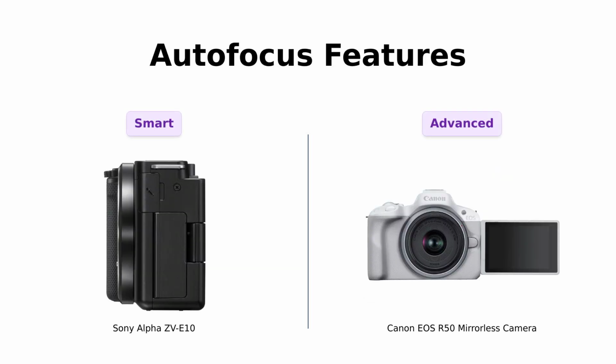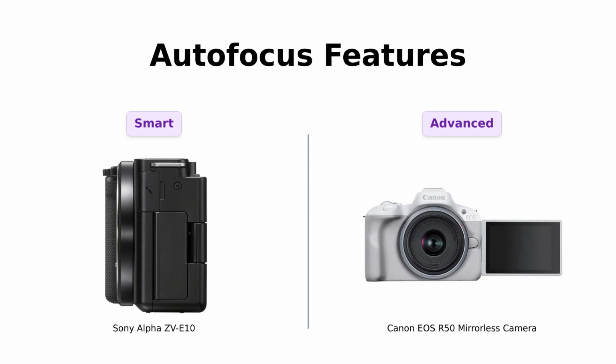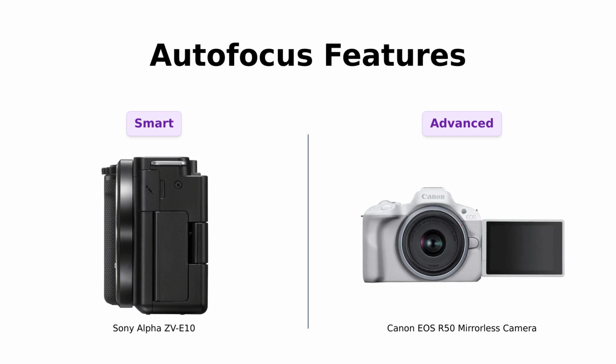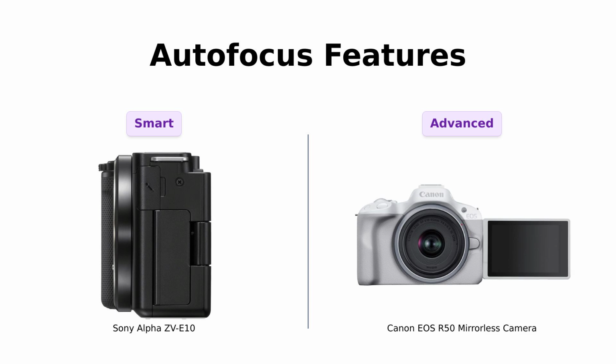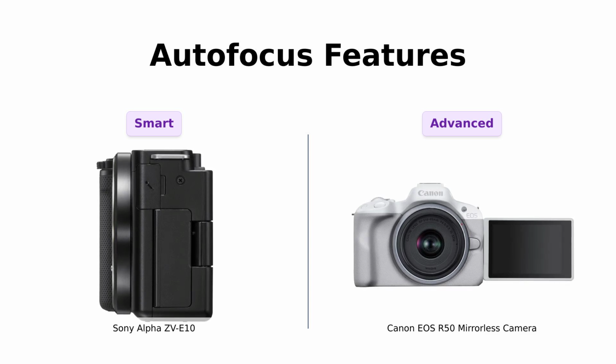Let's talk autofocus. The ZV-E10 boasts a product showcase setting that transitions focus from face to object, which many users find ideal for vlogging. The R50 features Dual Pixel CMOS AF II with a whopping 651 AF zones, providing excellent tracking for moving subjects. Reviewers have highlighted this feature as a major advantage for those who want to film action without losing focus.